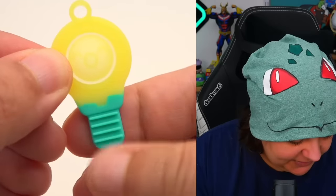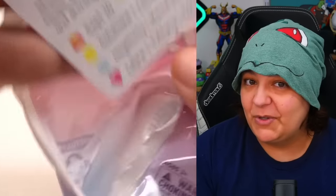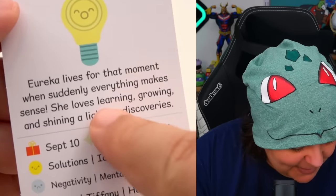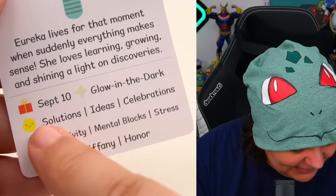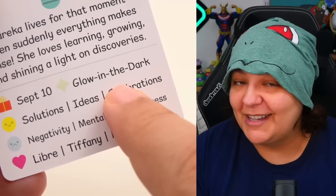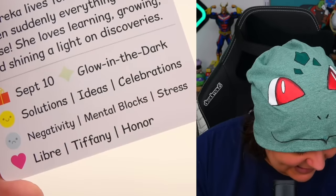Yes. Texture down here is very nice. It would be interesting to know if these are non-toxic in case they're good for chew toys too. This character's name is Eureka. Lives for that moment. Loves learning and growing. This is her birthday. And a glow in the dark. They really have a lot of glow in the dark characters this time. Kudos. Likes, dislikes, and friends.